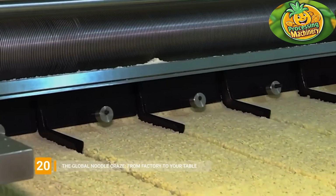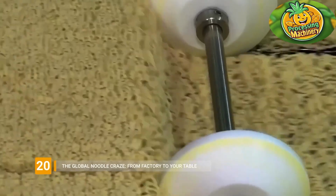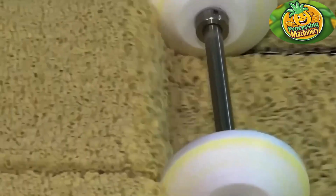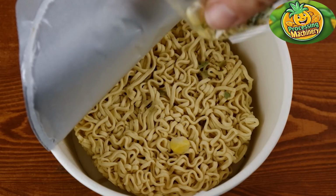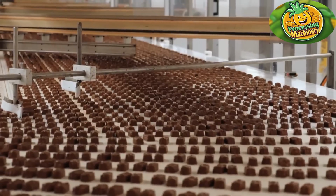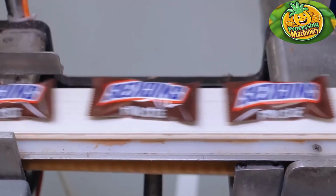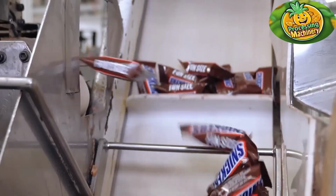Instant noodles have become a global phenomenon, enjoyed by people from all walks of life. From college students looking for a quick, affordable meal to foodies experimenting with gourmet ramen recipes, instant noodles have a universal appeal. It's the perfect combination of technological prowess, human creativity, and the desire to make a product that will delight countless people.